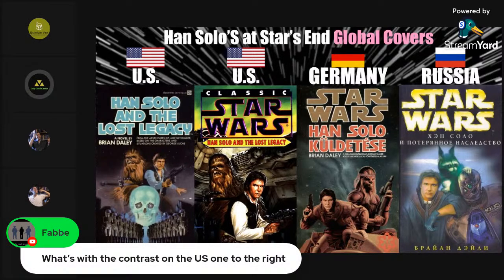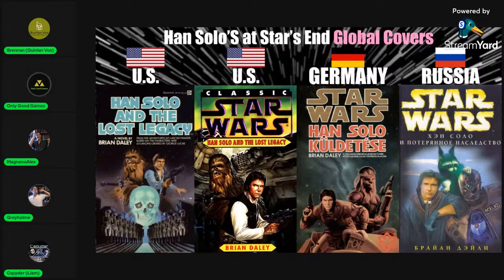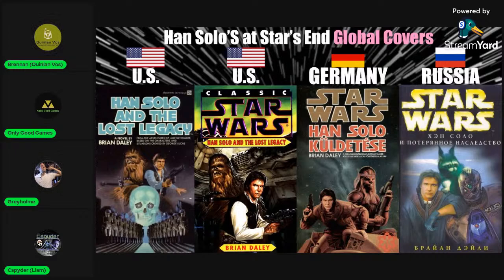Honestly, the U.S. version with the skull alone is just so appealing to a kid. Any young kid would want to buy that. Indiana Jones and the Crystal Skull. Maybe that's what they were going for. Based on the title, it just makes me think: is that a crystal skull? Wait, it's Star Wars. Maybe they wanted to Easter egg that. Weird take. Indiana Jones and the Crystal Skull.